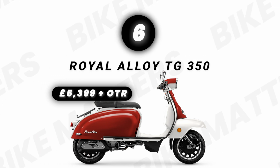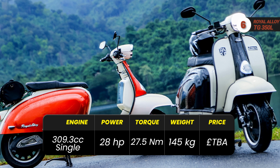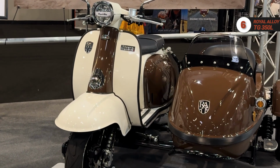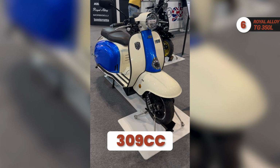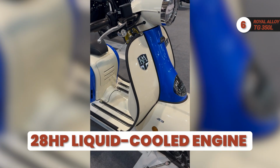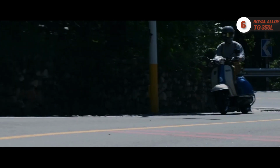As we're going to reference throughout, this year has seen plenty of engine changes from every manufacturer trying to make their new production bikes Euro 5 Plus friendly. RA was one of those trying to get ahead of the regulations, changing their old 300 model to a new 309cc 28 horsepower liquid-cooled engine, helping to position itself as one of the most powerful scoots listed.